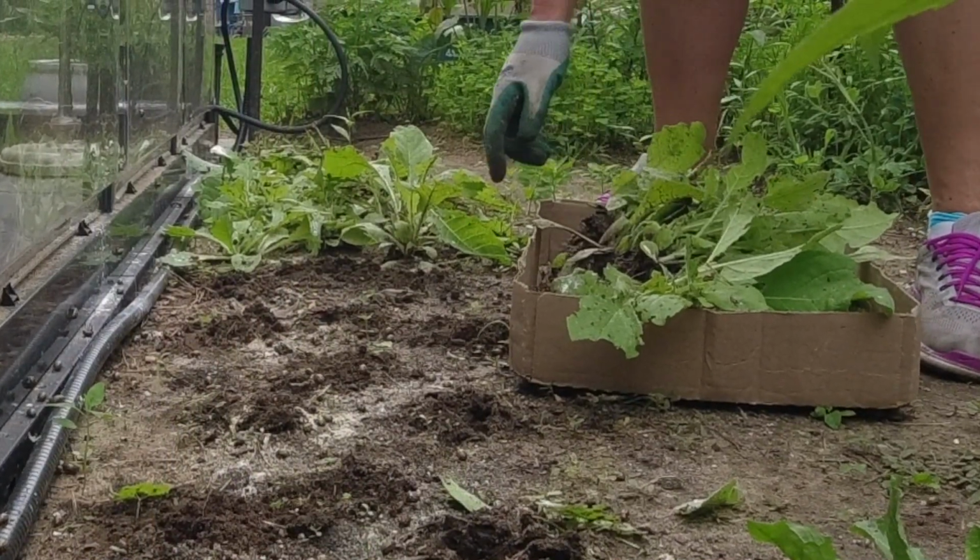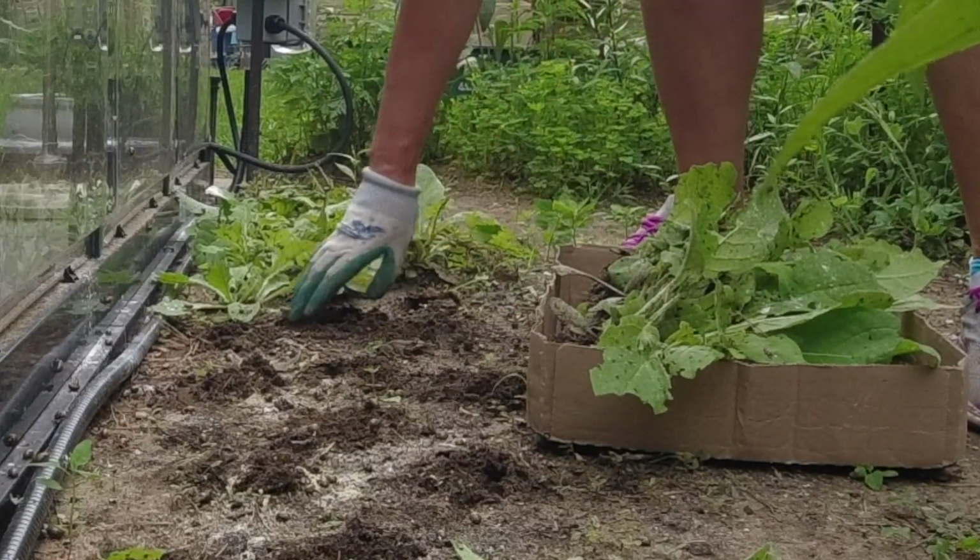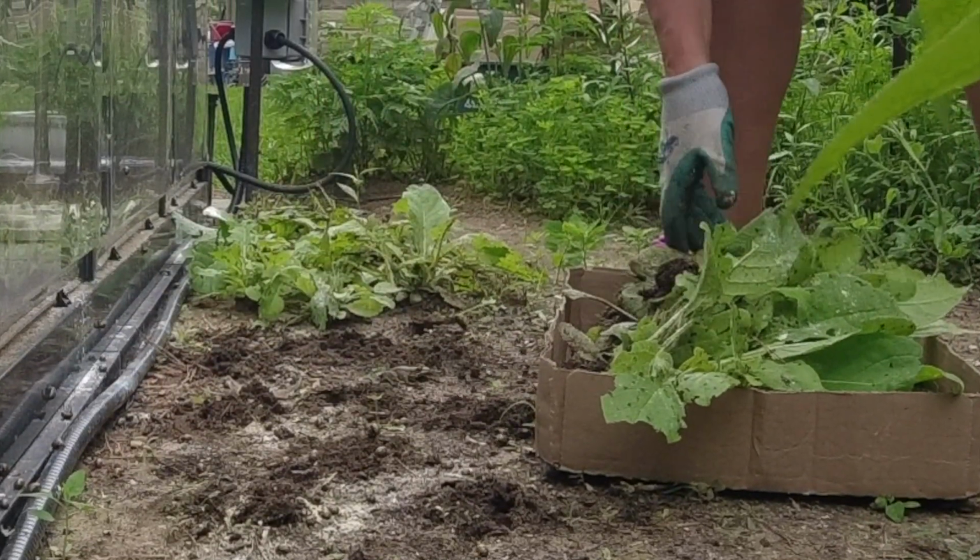Oh, it's a frog. Maybe he'll eat these beetles. Right here.